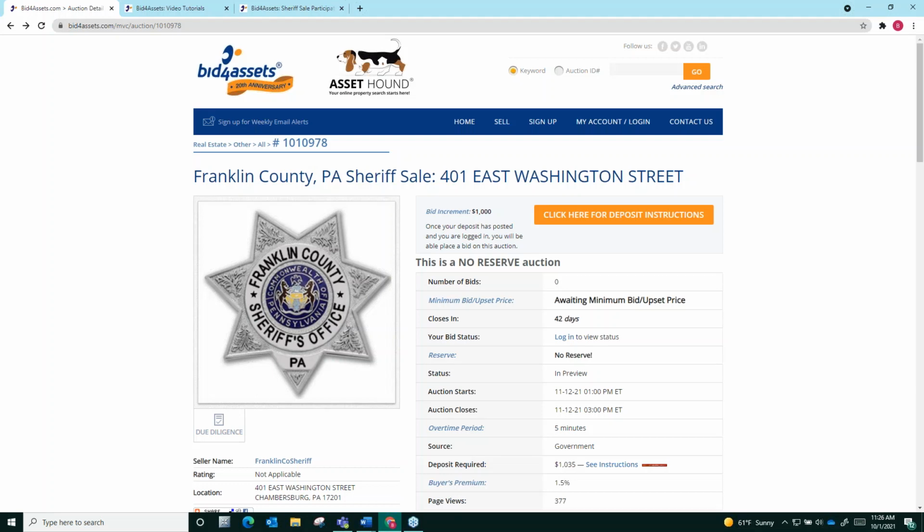Something to keep in mind when thinking about these figures and terms is that you should ideally try to already know the maximum amount that you're willing to bid on a property before it opens for bidding, especially given that you will often not know what the upset price or the minimum bid is until the auction opens.